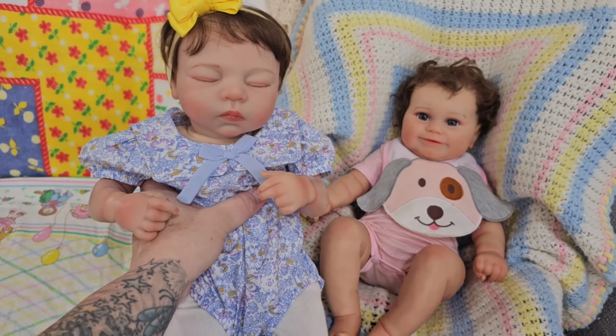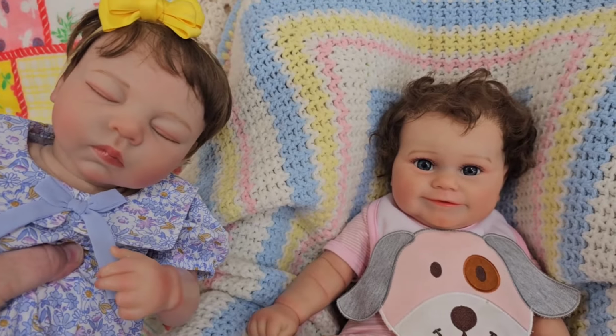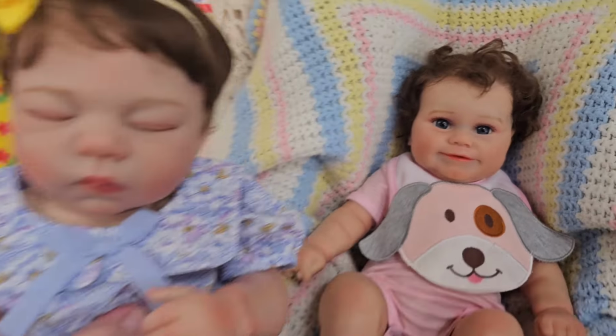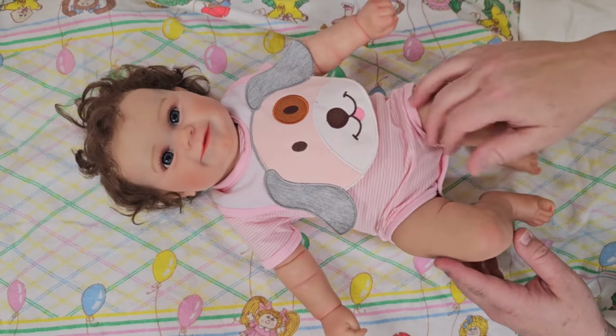So there is both of them together. They're not twins. They just were coming on the same day, but aren't they so cute? Which one do you guys like better? I don't know. I think this one is really cute. I mean, they're both really cute. Let's go ahead and get her changed.